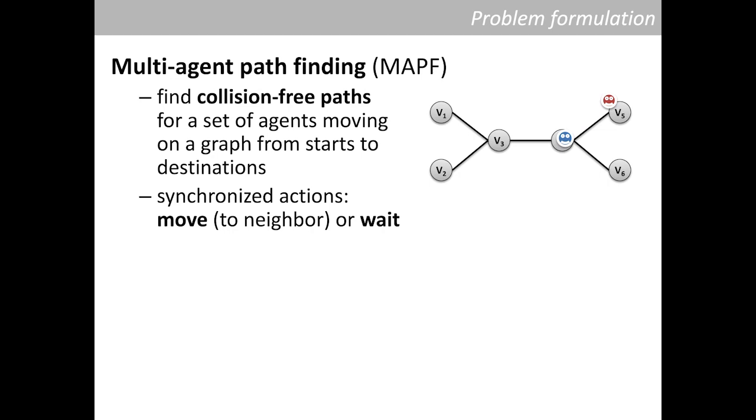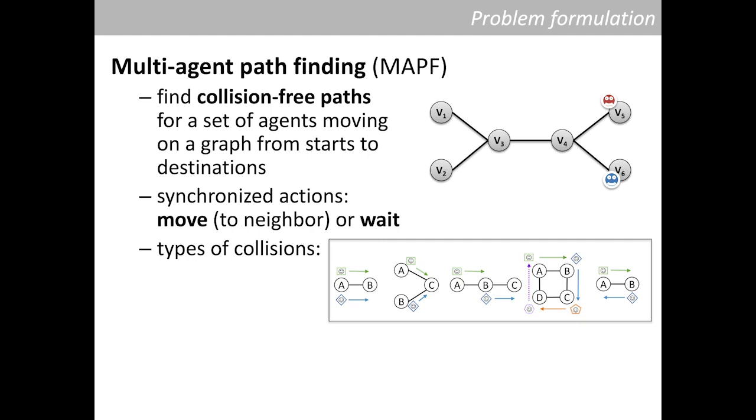Some of them are derived from physical properties of agents, meaning that two agents cannot be at the same time at the same location, like the edge or vertex conflict. Other types of collisions or conflicts are just virtual conflicts, like the following conflict, where agents cannot follow each other, or the cycle conflict, where agents cannot move on a cycle. A special type of a cycle is swapping, where agents swap positions using a joint arc.